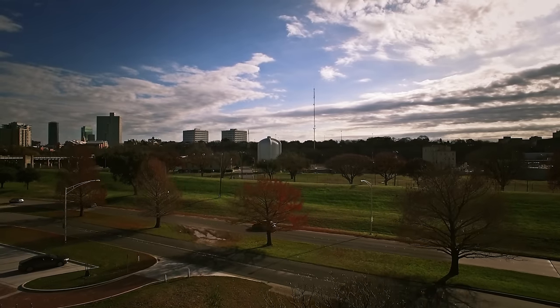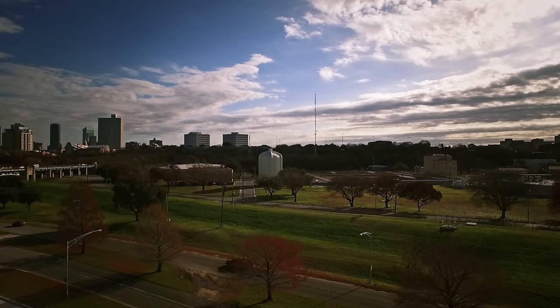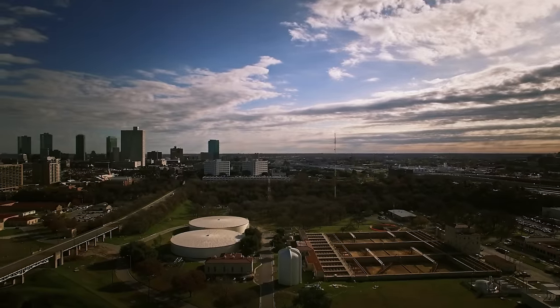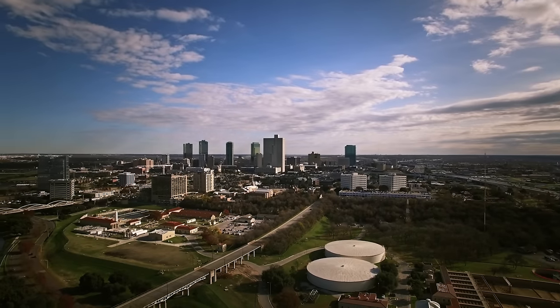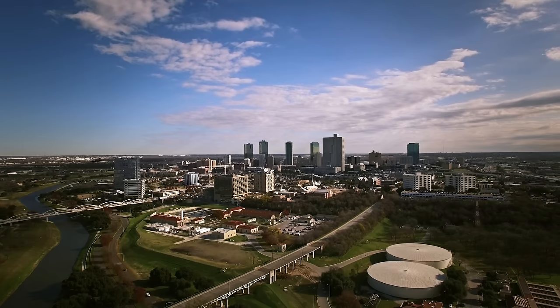Right now we're at about 40 feet, and as I mentioned earlier, the maximum height on this is 400 feet, so we're gonna go ahead and I'll take it up. The left controller also controls the rotation of the aircraft, so as I'm rising, I'm gonna move that a little bit to the left there, slowly, and we'll get a nice pan of downtown there. And everything's pretty smooth. You can see that the gimbal works great. We do have some wind here. We are at 400 feet, and everything stays pretty steady.